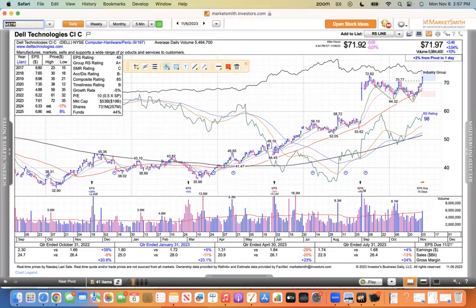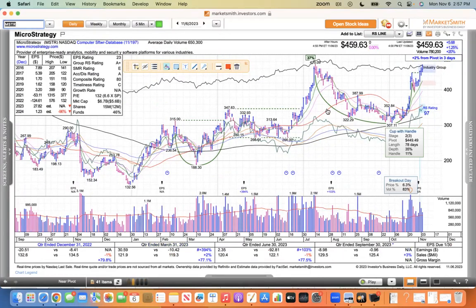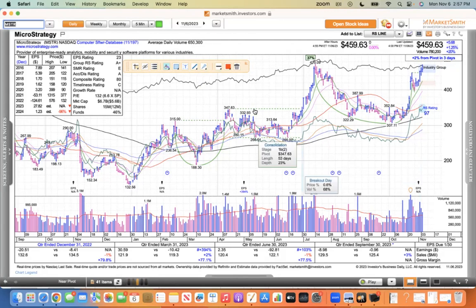MSTR, another one on our ready list. This one trades with the price of the digital currency markets. This one just got a nice consolidation. It's up 200 something percent this year. One of your top computer software database stocks for sure.